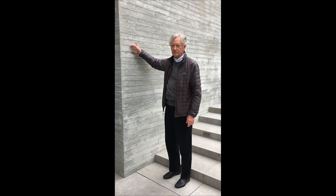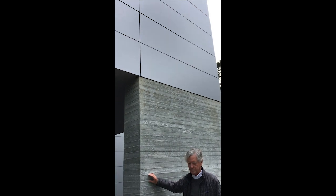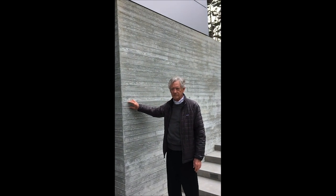This is board formed concrete. These are 3-inch boards, which relate to what is a 24-inch module for the wall panels, the aluminum panels and the stone panels on the building. Everything relates to that module for the building, and including the walls. So that's why these are 3-inch board formed walls.